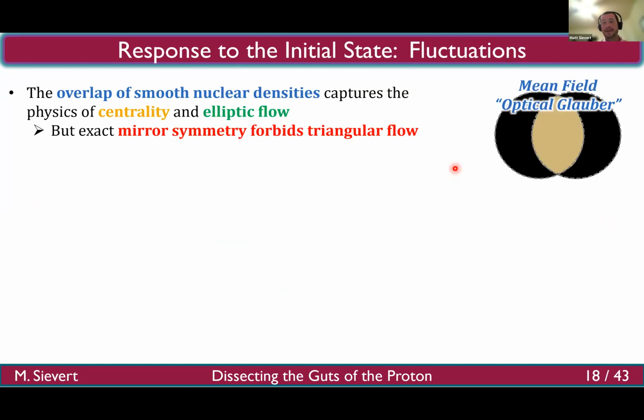So when you do this, this is where it really starts to matter what assumptions or what model you take for the initial state. The simplest possible thing is referred to as optical Glauber models. This is a picture where I have a smooth density for nucleus A, a smooth density for nucleus B, and then I combine them together somehow to construct the energy deposited in the overlap region. The simplest version would be something like, I've got a density profile, let's call it TA, and a density profile, let's call it TB. And you might do something like TA times TB or TA plus TB, or some simple way of combining the profile of nucleus A with the profile of nucleus B.